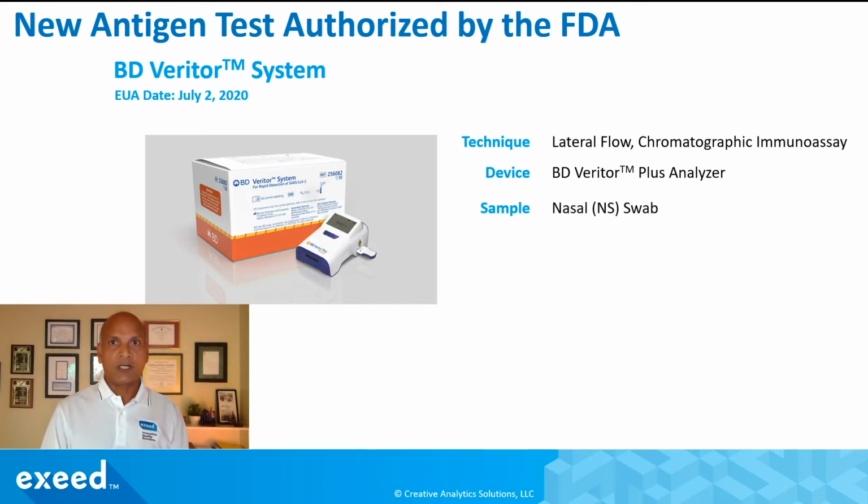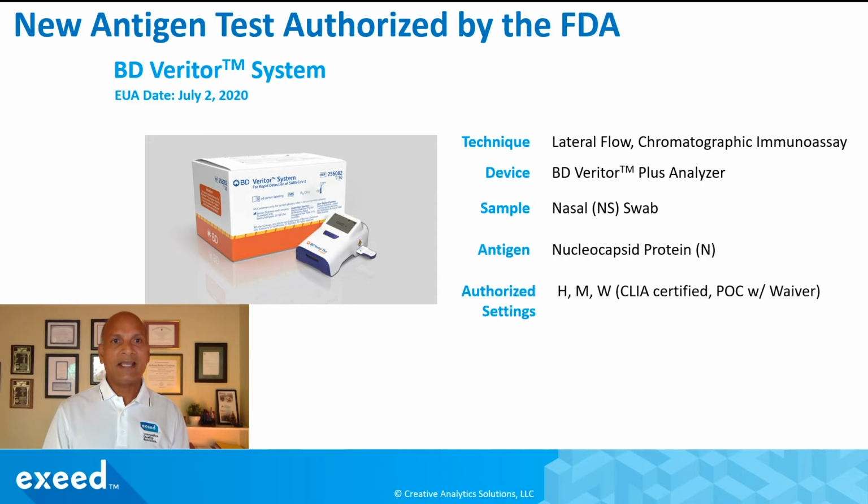Samples are nasal swab samples. Antigen target is the nucleocapsid protein. Authorized settings are H, M, and W. Notice the W, which is basically meant to show labs which have acquired a waiver status from CLIA and FDA. So this can be done at point of care with minimal amount of training, and the results are quick.